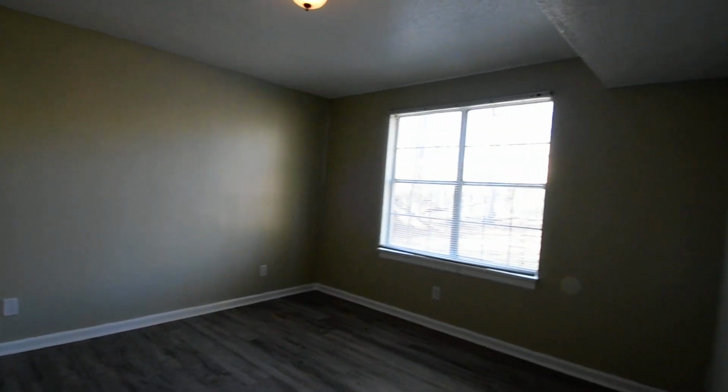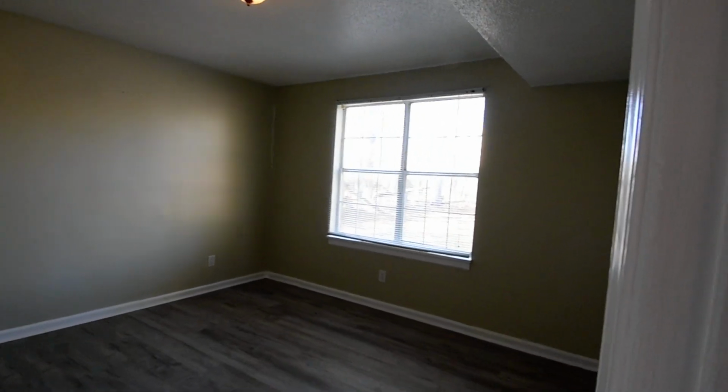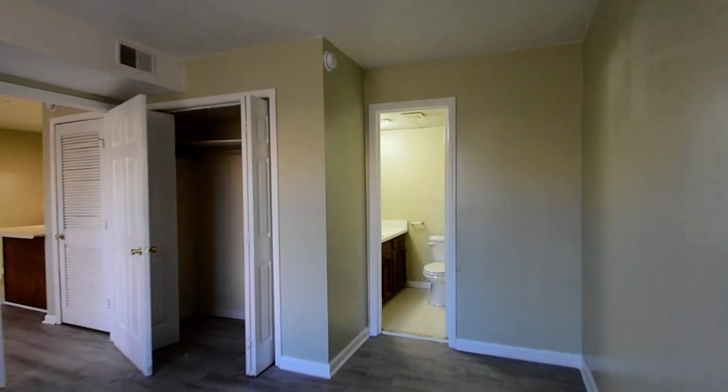And then the full bedroom, the primary bedroom, is a nice size. See, it has another window out towards the back, closet on the left here as you enter. And then you can see the bathroom there, which is a full bath.